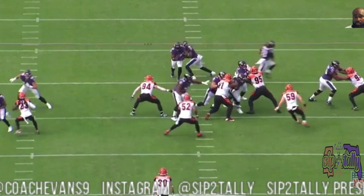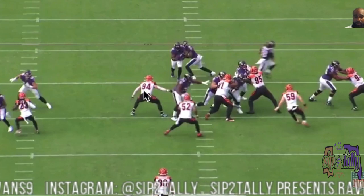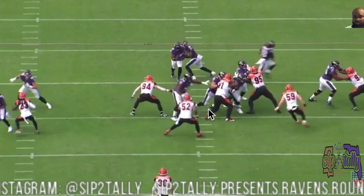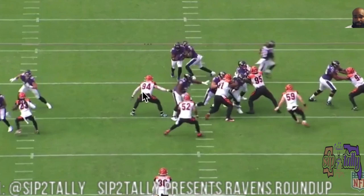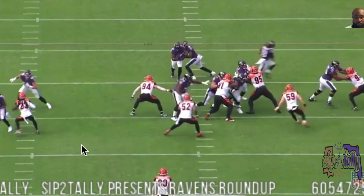Now, Lamar knows that he can't beat him outside. He shuffled down, which caused 94 and 52 to kind of slide down into the run fit, so to speak. And Lamar knows 94 can't catch him at this pace. He has him out leveraged right now. And look what he got out. He got a blocker here, and he got Chris Moore blocking here.